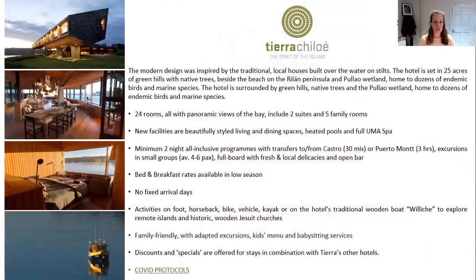This is a slide which shows the key selling points of the hotel and hopefully things which I have covered in this presentation. Again, I'll send you a copy of this presentation so you can use these bullet points for reference when you're quoting for your clients or something you want to add to your website.